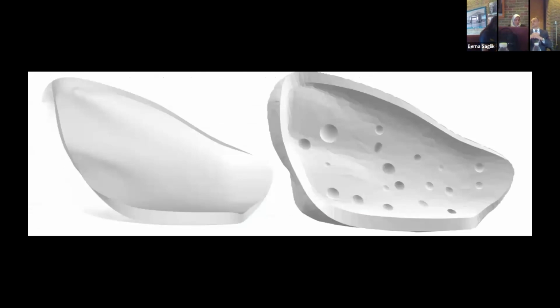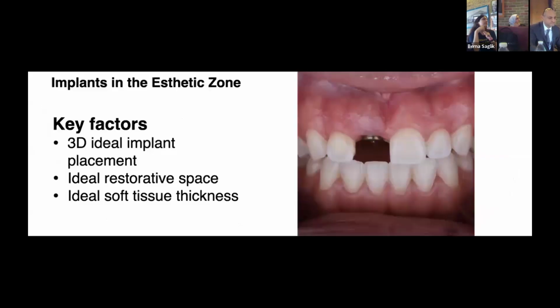Can we go even further than this? Yes. You can actually do the same thing on the restoration as well. If you have a veneer, you can create any texture on that and then print it out, as long as the resolution of your 3D printing is compatible with your design. Now, any questions so far before I go to the implants and the aesthetic to show you another application of that?